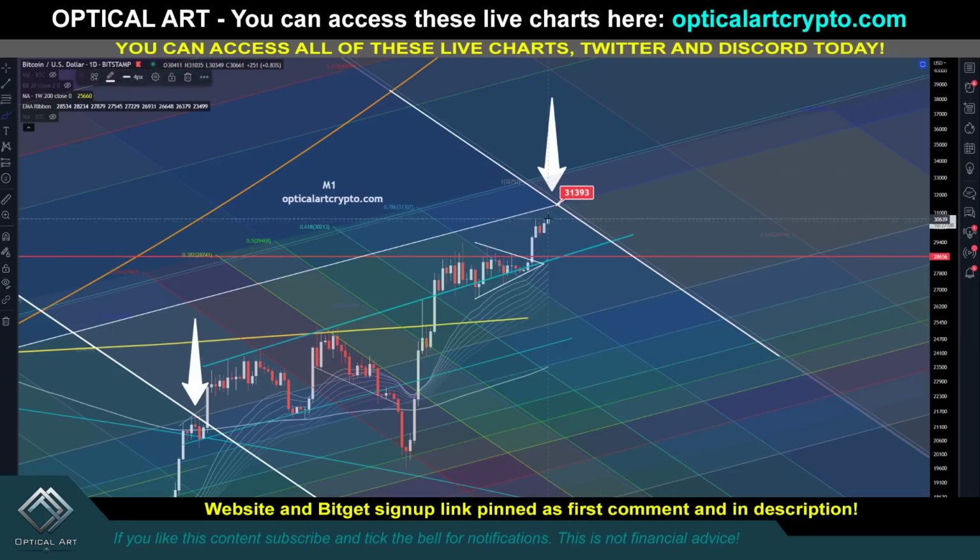If at any point we get above here, and this holds as support, well, this is the point you would go long and expect price to push up. But I will go in on a short around 31,400 based on this chart. So pay attention to that.